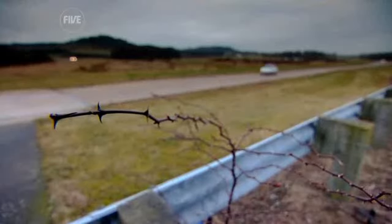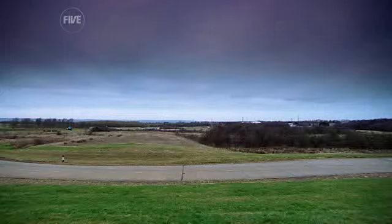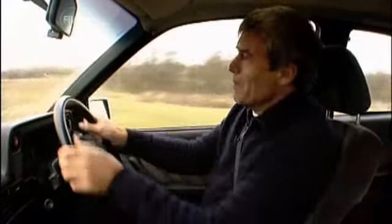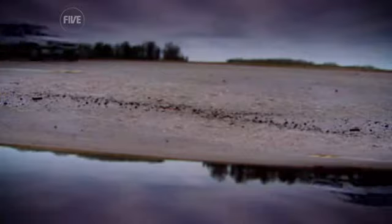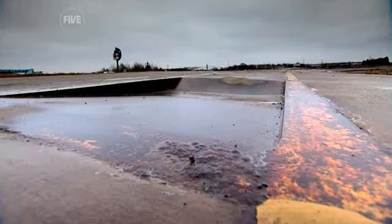Our Vauxhall Astra is a couple of years younger than the Escort, but it's only got 20,000 miles on the clock, as this is Vauxhall's own cherished version. And straight away, it feels a lot tauter. I've got some power steering, and I think I've even got ABS brakes. I've got a normally aspirated 2-litre engine that revs beautifully round to 6,500 RPM.